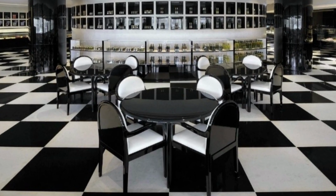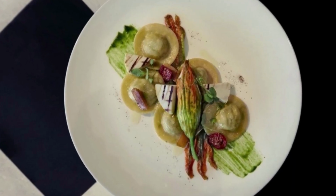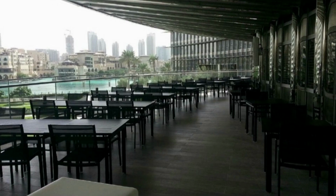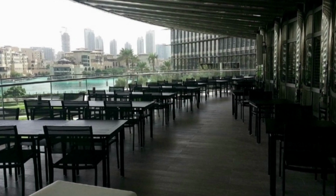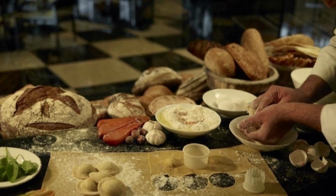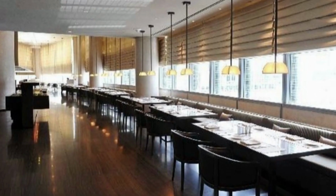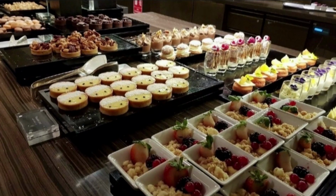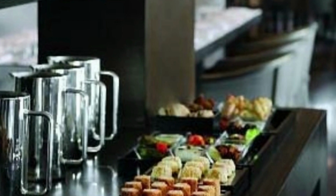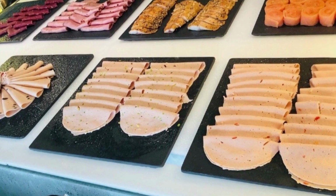Armani Deli. Chic and informal. This European-style restaurant offers excellent dishes inspired by Italian cuisine. It is the favorite place for a business lunch or a light brunch. Armani Mediterranean, casual restaurant serving contemporary Mediterranean cuisine. You can choose from the a la carte menu or serve yourself from the buffet.